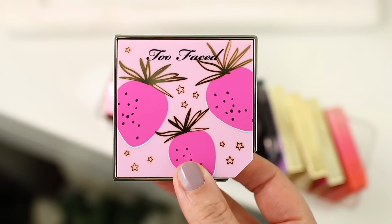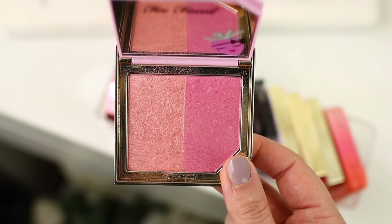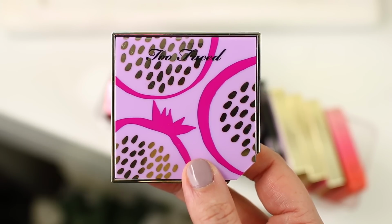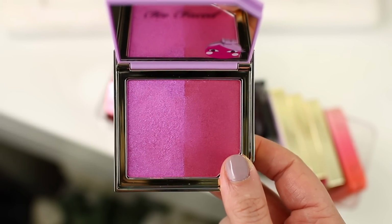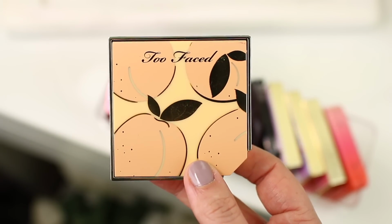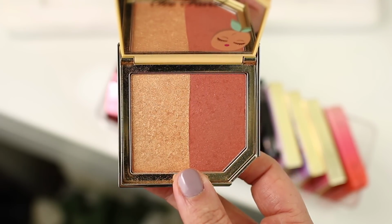And then I have the blushes from the Too Faced Tutti Frutti collection, which are really beautiful because, again, they're kind of like 3-in-1 blushes. You can use the highlight shade, the blush shade, or mix them together, and I love them. Like I said, I typically wear more neutral colors, but these kind of help me step out of my comfort zone and do something a little bit brighter, more bold, more intense. So these have been a great option.